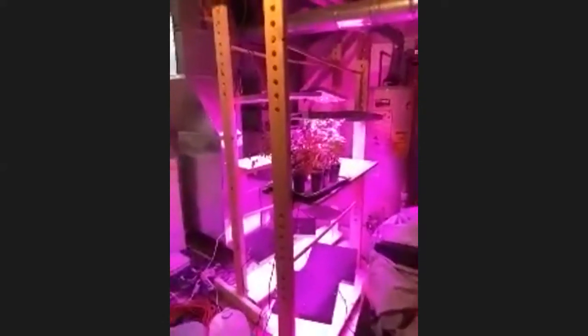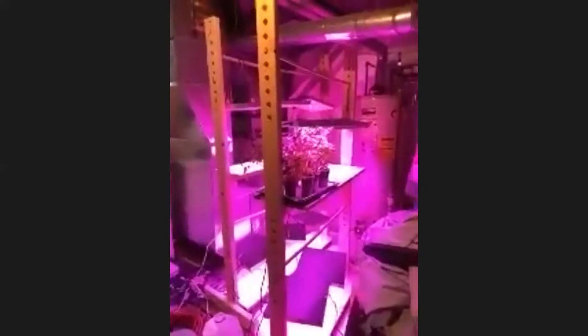And basil, you can actually cut off and reroot. We have some that are rooting now upstairs, which I cut off these plants.